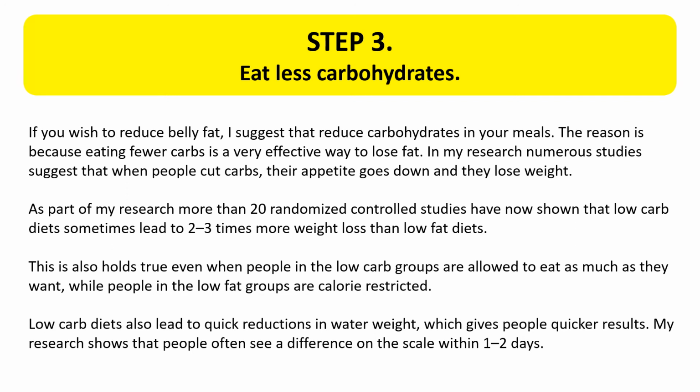As part of my research, more than 20 randomized controlled studies have now shown that low-carb diets sometimes lead to 2 to 3 times more weight loss than low-fat diets. This also holds true even when people in the low-carb groups are allowed to eat as much as they want, while people in the low-fat groups are calorie restricted. Low-carb diets also lead to quick reductions in water weight, which gives people quicker results. My research shows that people often see a difference on the scale within 1 to 2 days.